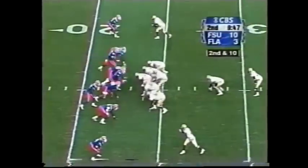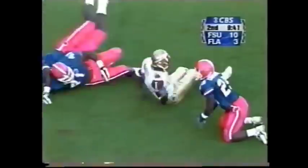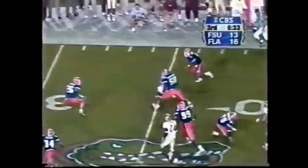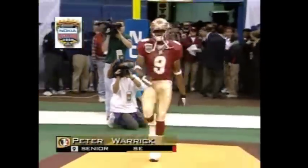Last week, second and 10, here comes the blitz. It's well picked up, the Warrick's wide open. And up to Winkie's left. They pitch it to Warrick. First down, a great move, and then he slides down. At split end from Bradenton, Florida, number 9, All-American Peter Warrick.